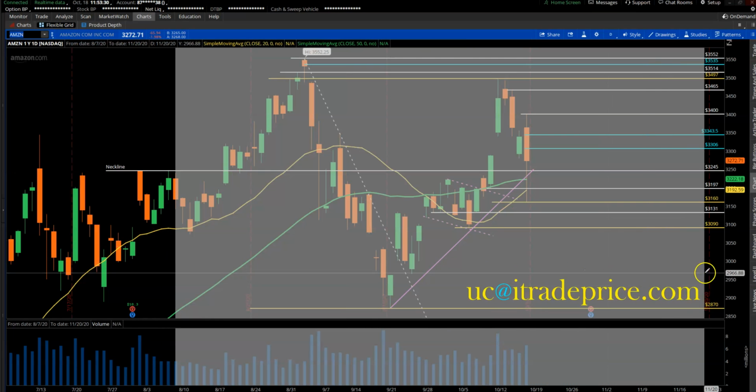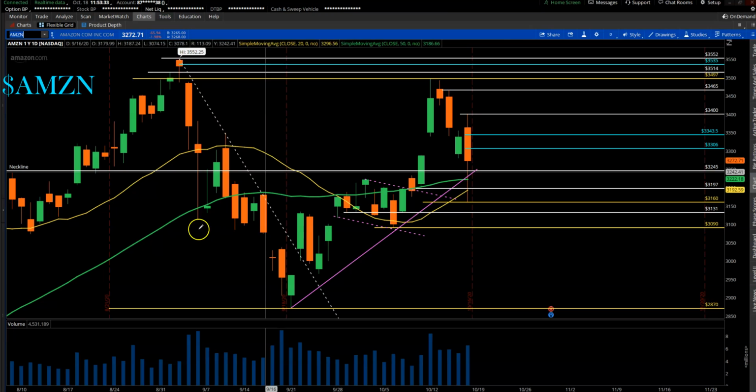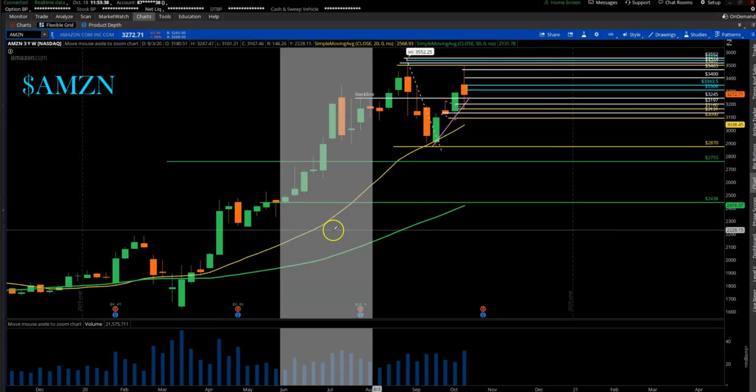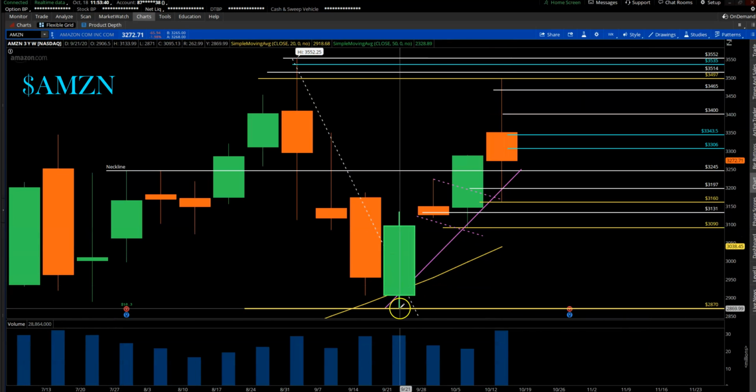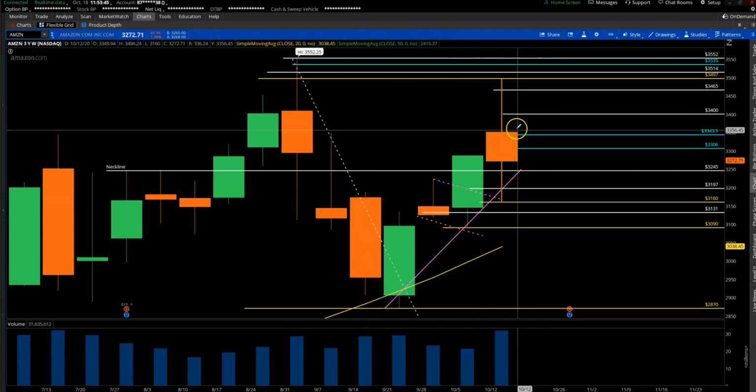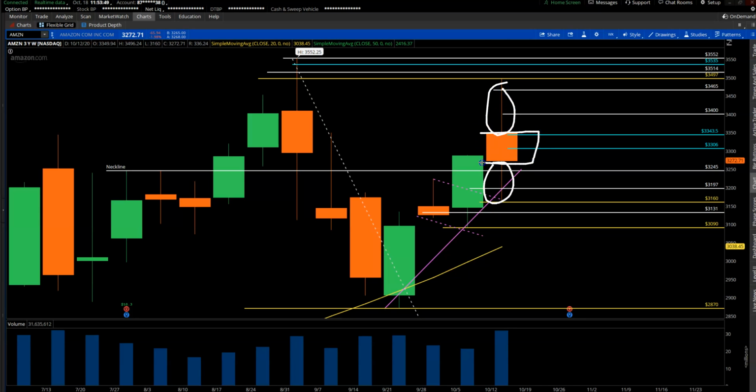Let's get started here. Amazon. Let's get into the weekly chart. So, what is going on? Still in an uptrend. The weekly chart is a little bit evenly distributed. You can see the bottom wick as well as the top wick, and then a little bit of body right here, right? So again, a neutral bar from that perspective, because you can't really say this is bearish or bullish.